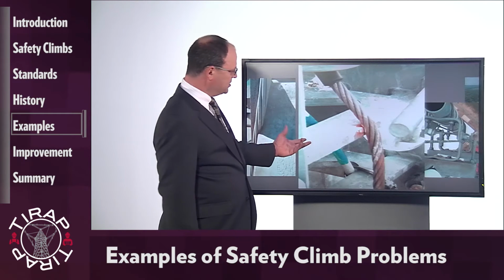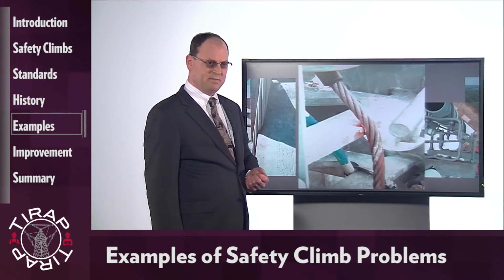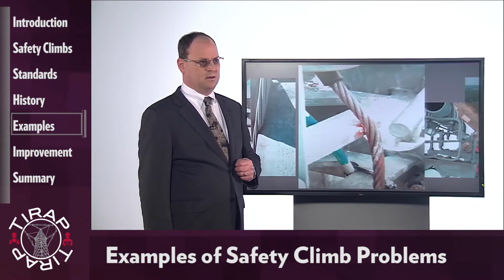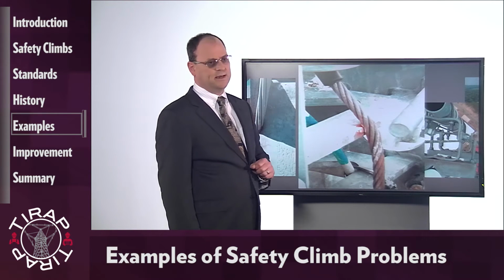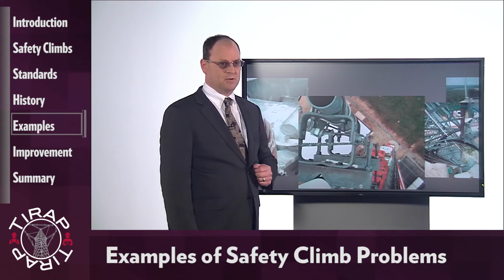Remember, TIA 222 Addendum 2 allows us, G Addendum 2 allows us to obstruct the climbing path, but it does not allow us to harm that safety climb cable. And in situations like this, we need to be able to communicate with the owner what the problem is. This is a good example.